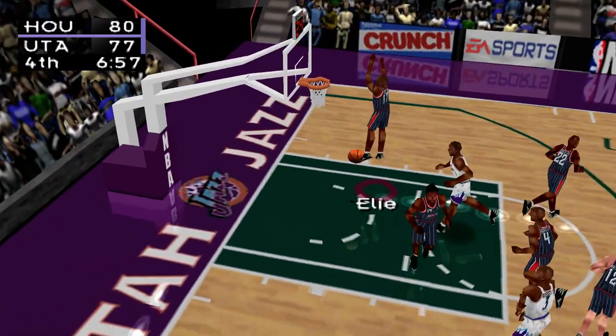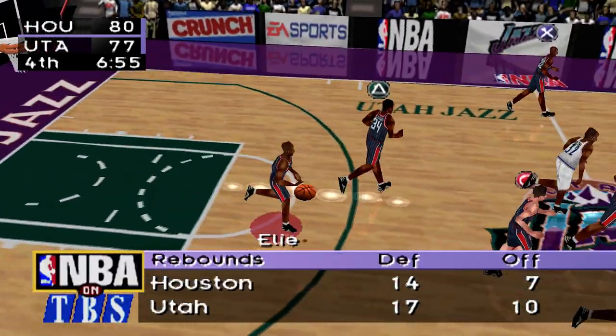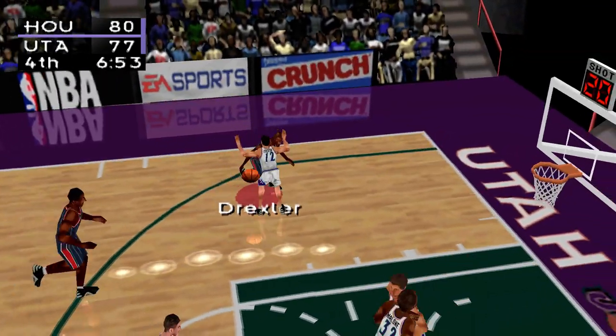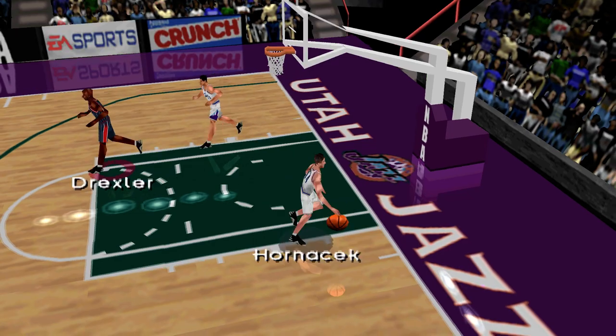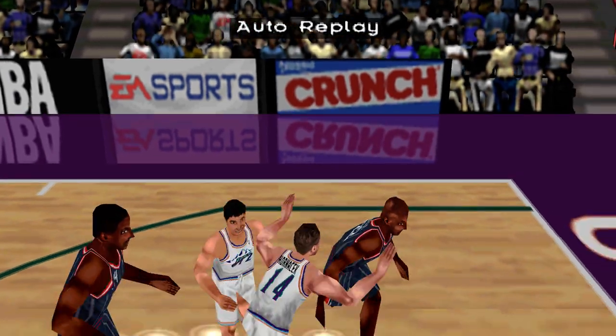Stockton puts up the shot. Off the backboard. Ellie to Drexler. Goes in for the jam. Let's check out the replay.